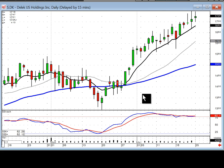And illustrated in our recommendation for DK, when we had the nice little breakout with a doji up through the T-line, bullish confirmation, stochastics heading up, breaking out through this downward channel. There could have been some nervous times of when to get out of this position. We had everything applying to this position that told us that we were in an uptrend.